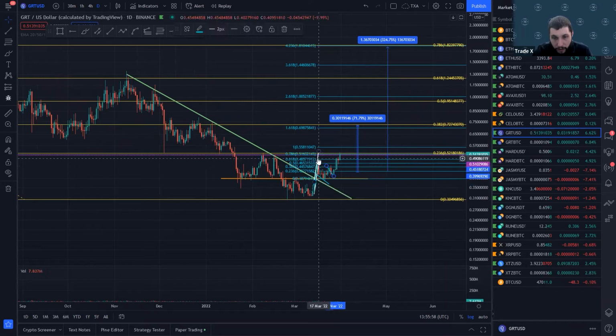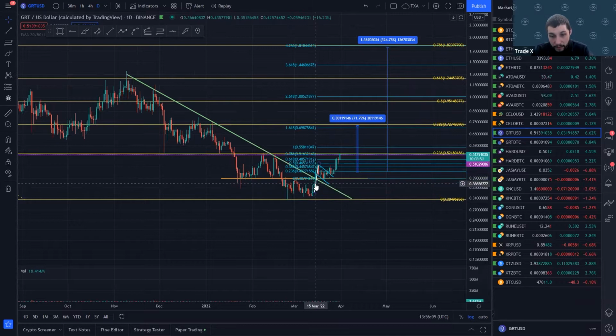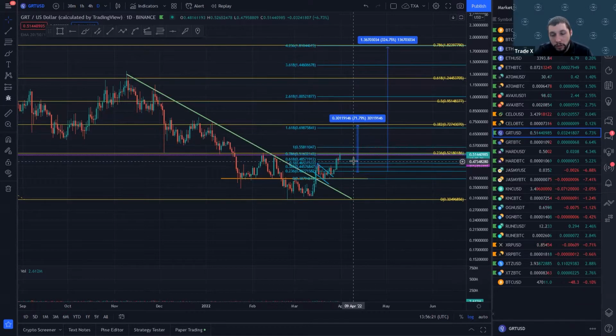If we measure the pole of our flag going into the pattern and we measure coming back out of it, we can expect for them to hit where they just hit. Now that they've done it, they may pull back a little bit. However, we don't have to. Some of these moves have gone straight to the 1.618. Some have gone to the 1 and turned around.